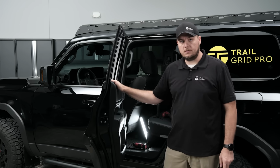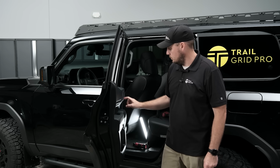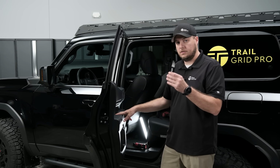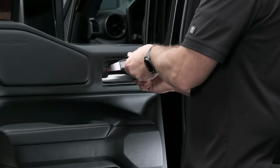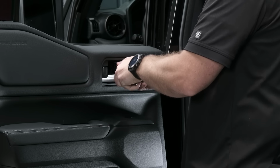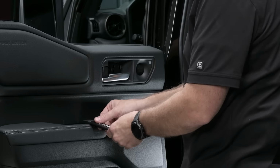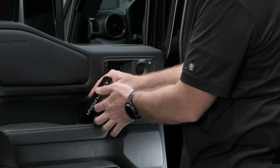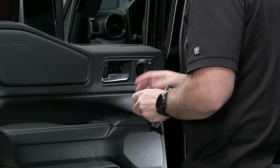So again, just like the front door, same 3 screws to take out, 1 behind the door handle, and then 2 behind the cover plate here in the grab handle. So let's grab our panel tool. Again, we're going to remove the cover plate behind the handles. We're going to work our panel tool in the top here, pry out towards ourselves, and we'll lift that up and out of the way.